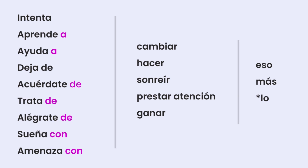Ahora, deja. Y dejar, el verbo dejar, necesita la preposición de. Entonces, deja de cambiarlo. Stop to change it. Or we would actually say stop changing it. Deja de cambiarlo. Y de también va después de acuérdate. So after remember, acuérdate, you also have de. And we have two more that will be followed by the preposition de.